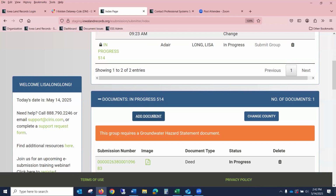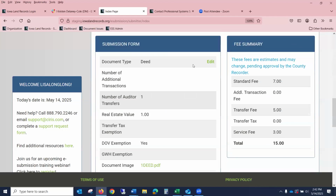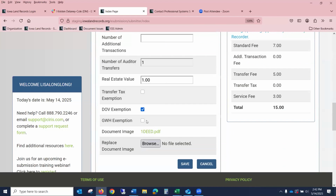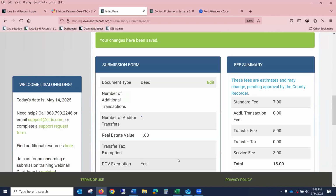If the document requires it, remember there's language that has to be on the document. The system doesn't read the language, but it has to be there for the recorder. But for submission purposes, you do have to select the exemption box down here. You're not going to be selecting a number. All you're going to do is select the exemption box and make sure you have the correct language on the document. Okay.